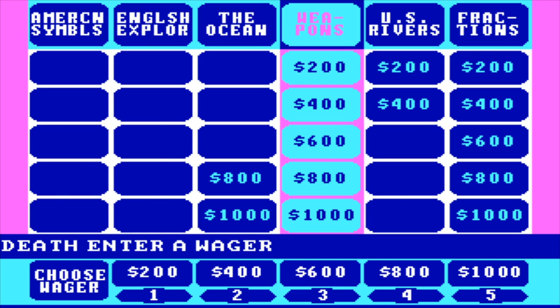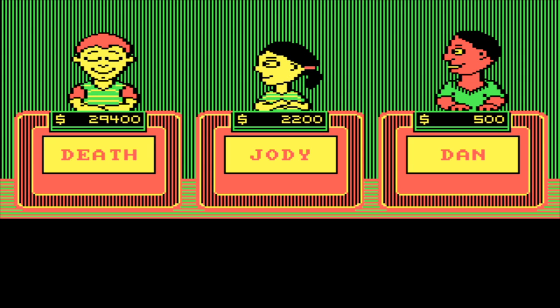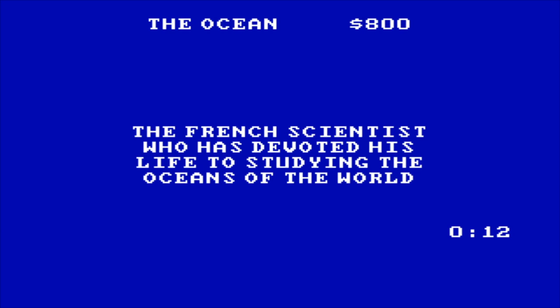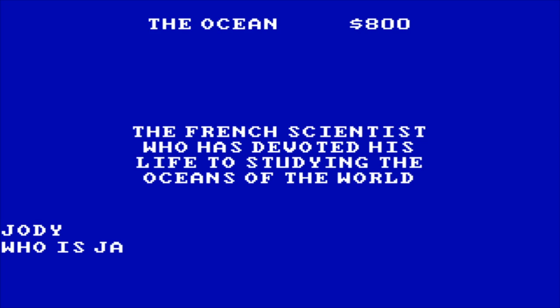Whoops. Misclick. Weapons for 2. Early man is usually depicted with one of these in his hands. What is a club? The French scientist who has devoted his life to studying the oceans of the world. Jacques Cousteau. Yep.